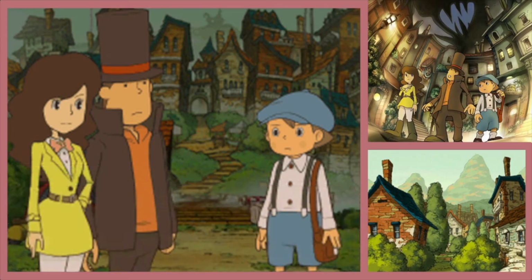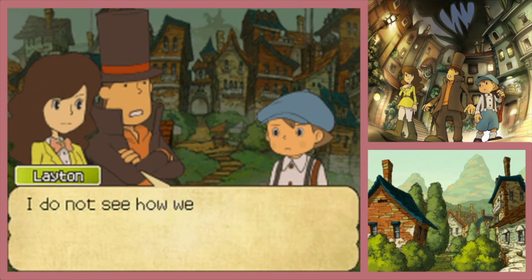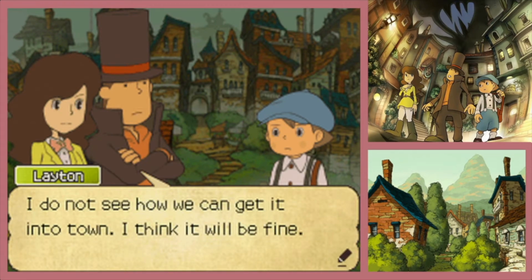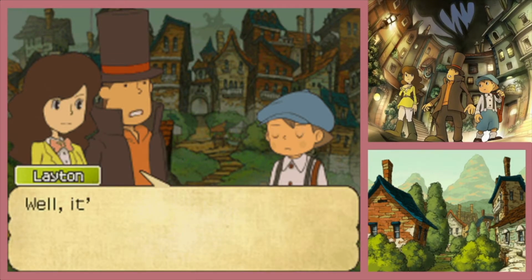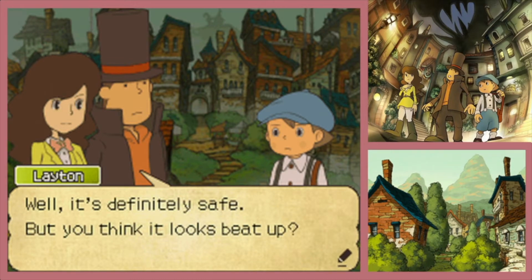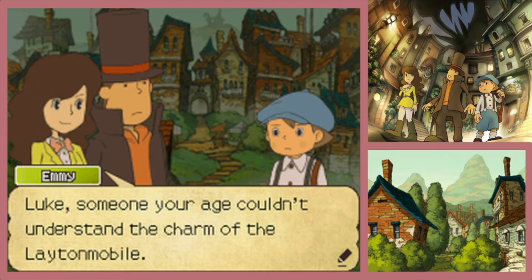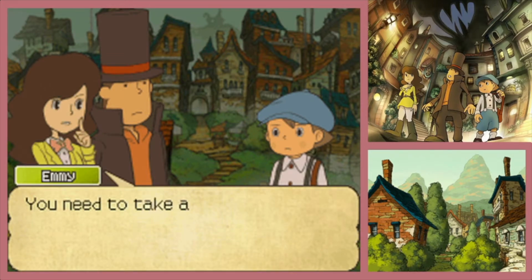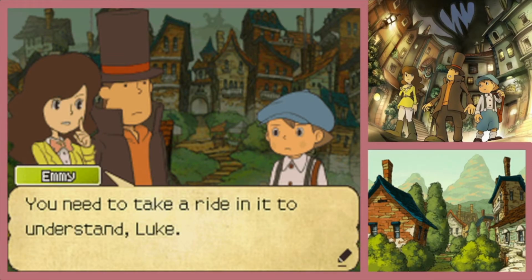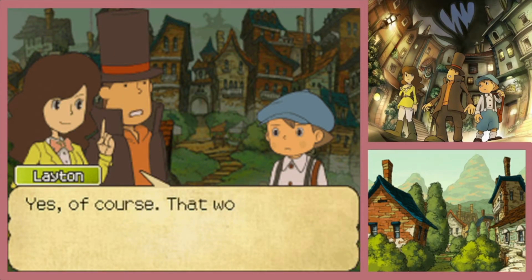Look at that car. Professor, are you sure we should just leave your automobile there? I do not see how we could get it into town. I think it will be fine. That's your car? It's so small and beat up. It just looks unsafe. Well, it's definitely safe, but you think it looks beat up? Luke, someone your age couldn't understand the charm of the Layton mobile. The Layton mobile, eh? You need to take a ride in it to understand, Luke. Professor, let's take Luke for a ride later. Yes, of course. That would be fun.